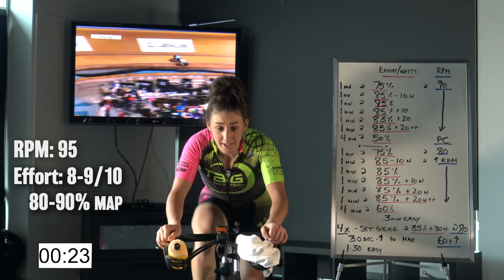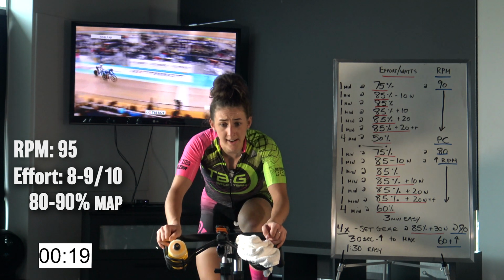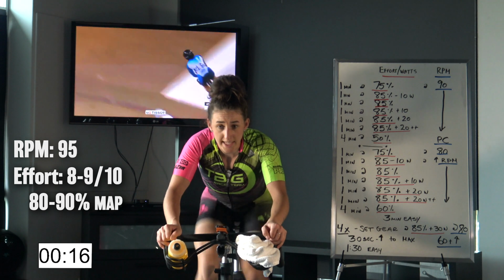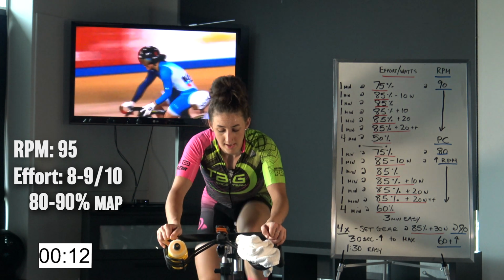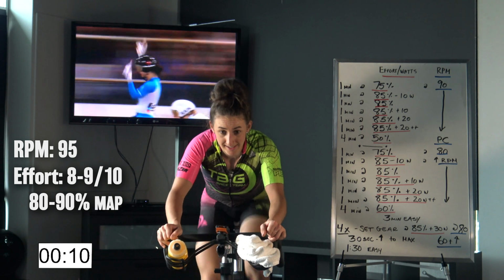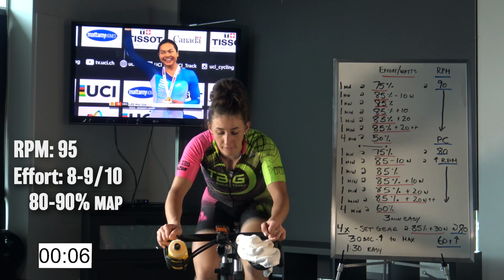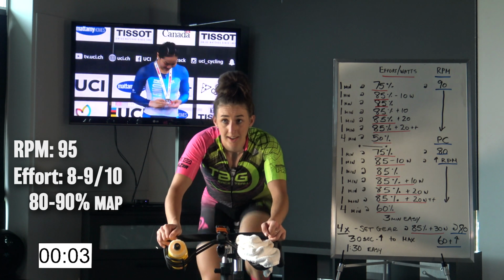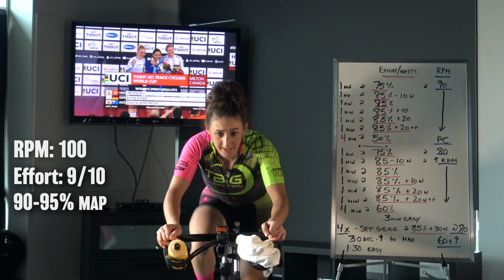Your next one is going to be 85% plus 20 watts. Again, a little bit higher. Just doing that with the cadence. In 15, 10, get ready, don't take a pause between this, just go right into your next effort. In 3, 2, 1, let's go.